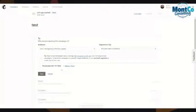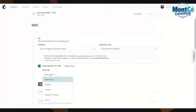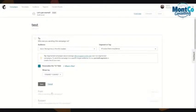I always like to personalize mine. So again, the more information you have in your email audience here, which is what MailChimp calls it, the better off you're going to be. So hopefully you've got their first and last names in there. So that's the first part.